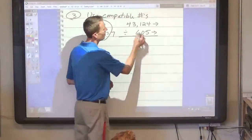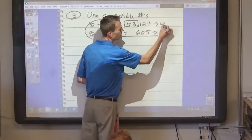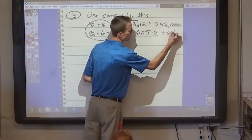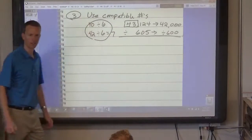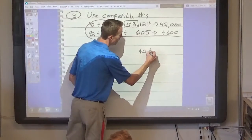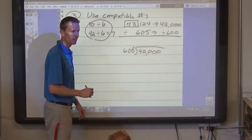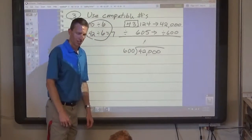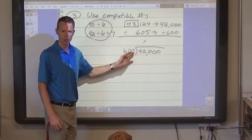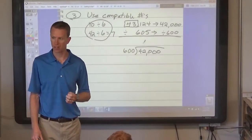Cal? Or you could change it to 42,600. Right, look at this and round it to 42,000 because we know we can divide 42,000 by 600 evenly. Without doing this. We don't want to divide it this way, where we have to write out the division problem. That's not doing it in your head. That's not the goal of estimation. The goal of estimation is to get a quick answer, but a close answer.